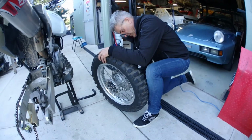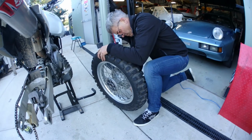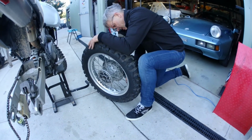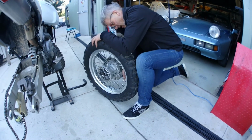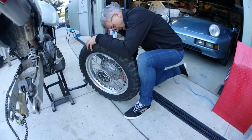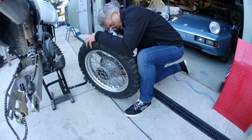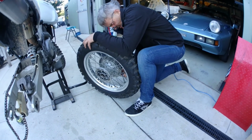So Mark's just pulling up the nut onto the rim lock now, so it pulls the tyre against it to stop it spinning. Once he puts low tyre pressure in, if you don't do that up tight, it'll still allow the tyre to spin.